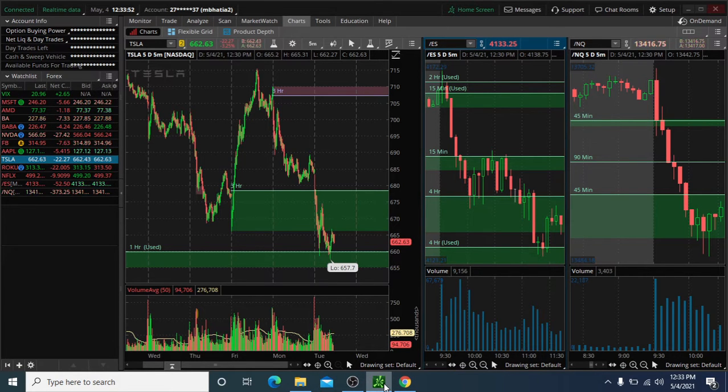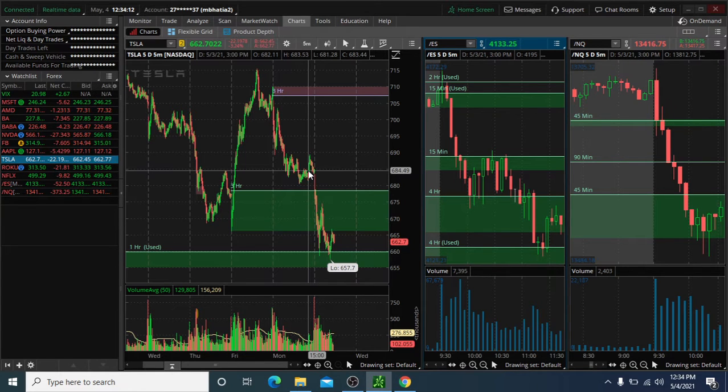Today is May 4th. It's the second day of the month. I took two trades today. Both were on Apple. Both were Apple puts. Both of them worked out. One of them worked out really nicely. The other one, just a small winner. But essentially it was the same thesis on both trades. I just re-entered the second time.